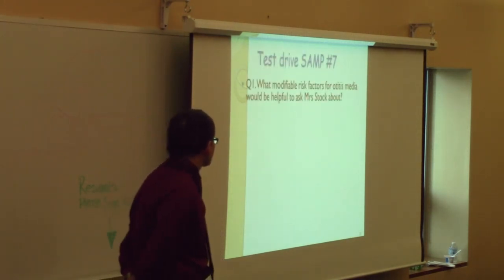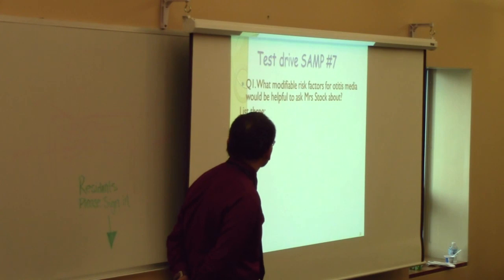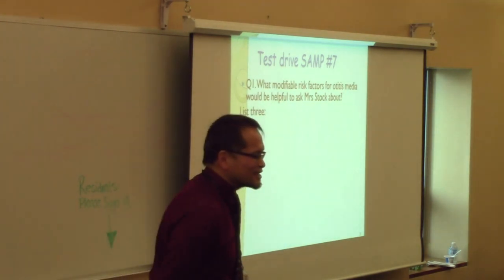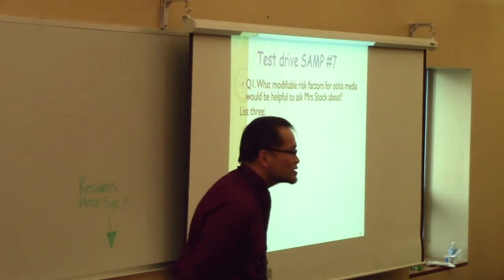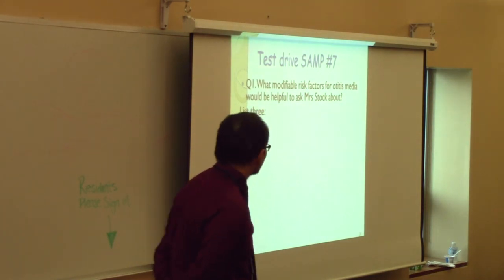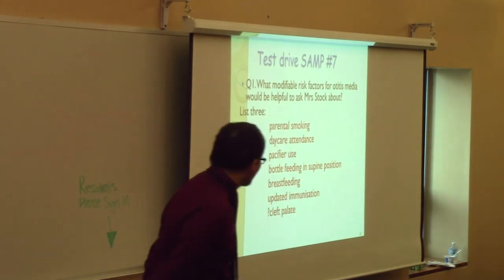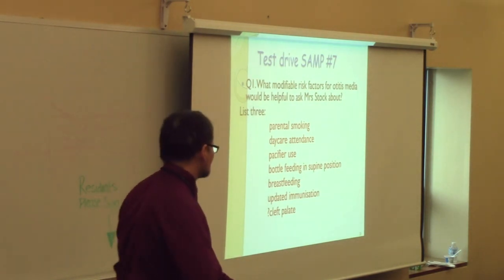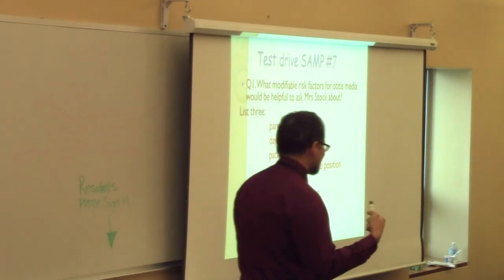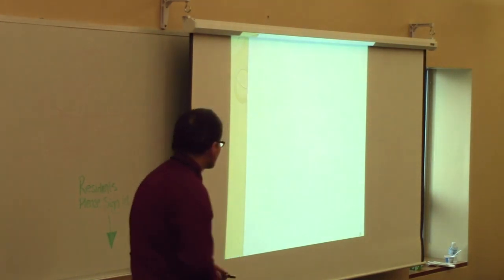So, what modifiable risk factors will cause me to help? Smoking, or parents, yeah. All of them. And the rest. So again, these are the kind of closing systems that we came around to. What you need to do is just calm down, flash back to your normal day in, day out clinic exposures, and then you can actually know what you're doing.